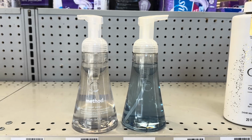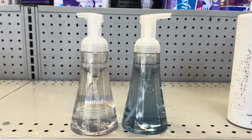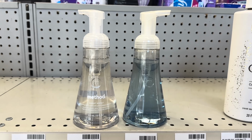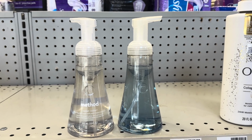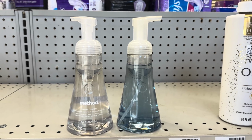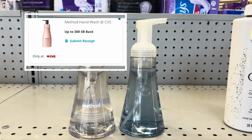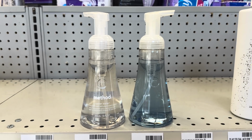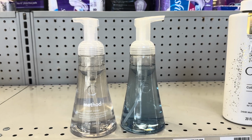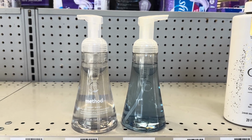We don't have any coupon that is applying to this product, and you can't use any percentage CRT because they are on sale. Pay the $7.94 and you get $2 extra care box back. Then submit your receipt to Swagbox because it's giving back 300 Swagbucks. That's a total of $3. After the Swagbox offer, these two will end up costing just $2.94 or $1.47 each.